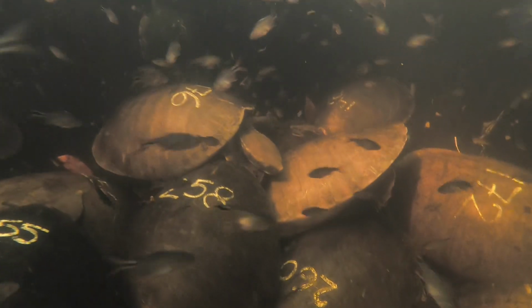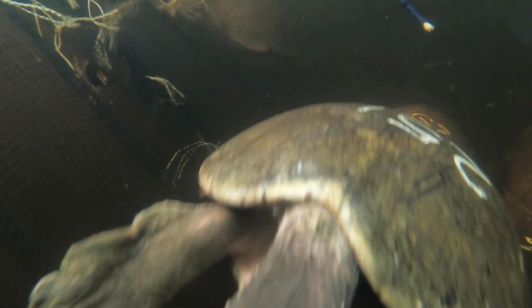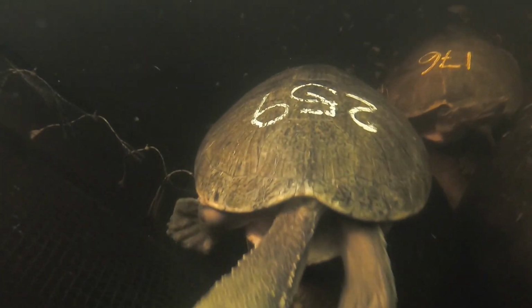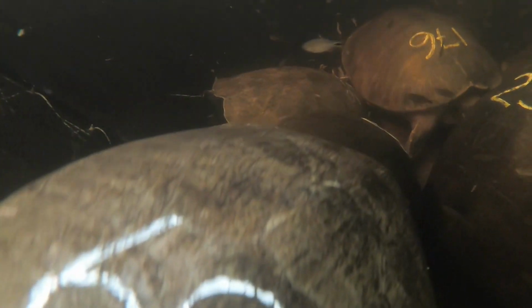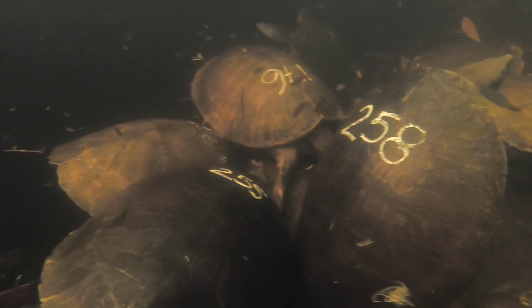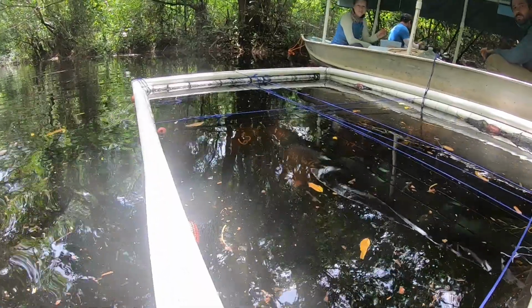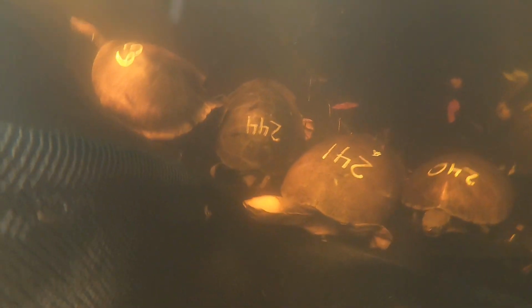The next thing you notice is that PVC frame, which as you can now see is completely full of turtles. This is what we call our Hickory prison or Hickory jail. Those turtles are known locally as Hickory. Officially, they are the Central American river turtle, but we all like to call them Hickory. And they are one of our main focal species. They're critically endangered, and so we're doing a lot of work to understand them and conserve them.